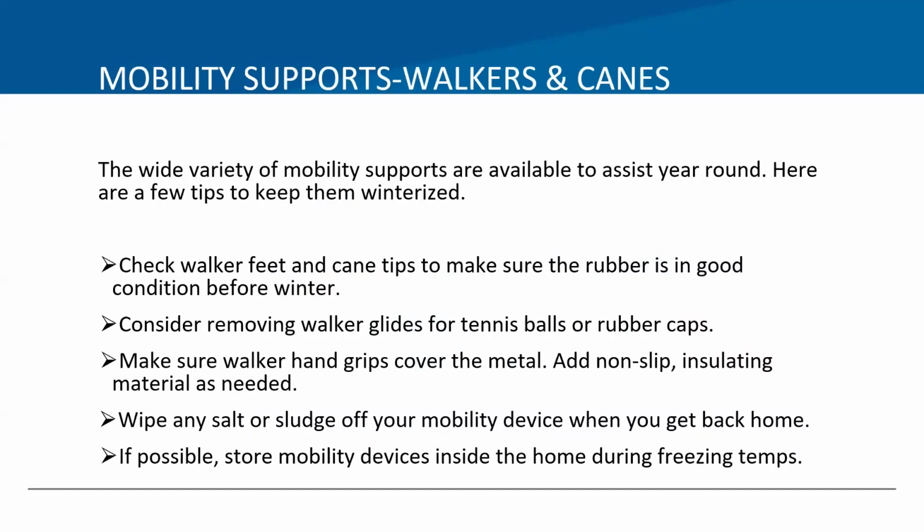All right, so as far as mobility supports, walkers and canes, make sure that you check the feet and the cane tips. Make sure you have good rubber and that it's in good condition before winter, but better late than never. Consider removing the walker glides and having a tennis ball or a rubber cap, anything that can give you a little bit more traction.